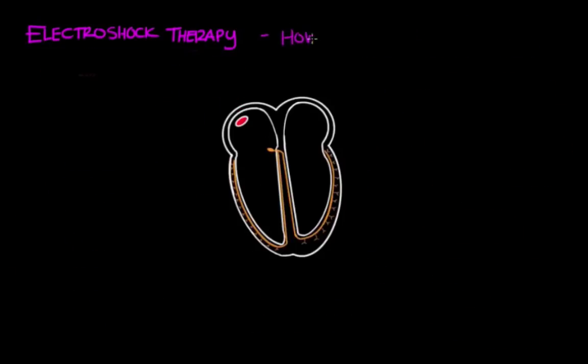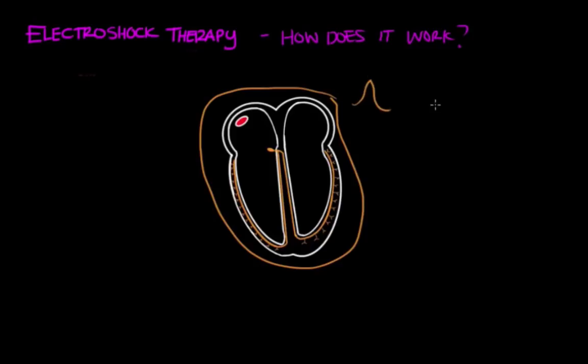So how does electroshock therapy work? Shock therapy works by shocking all of the heart cells at once and depolarizing all of the heart cells at the same time. What happens after depolarization? Repolarization. And the cells go into their refractory periods. The refractory period is sort of like the recovery time, or the window of time where the cells can't create another action potential. So depolarizing all of the heart cells simultaneously briefly prevents the tissues from being able to transmit electrical signals because the cells are busy recharging. They're in this refractory period.